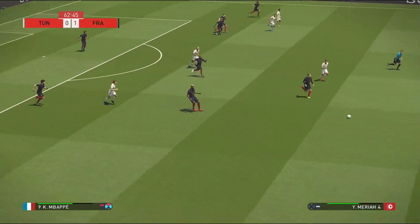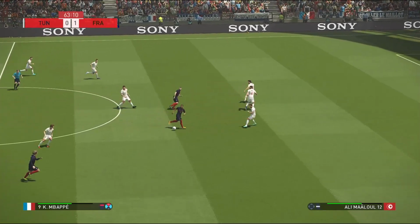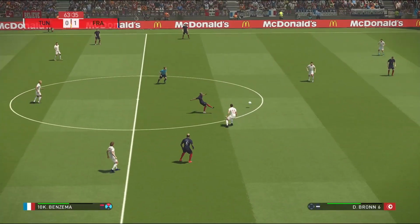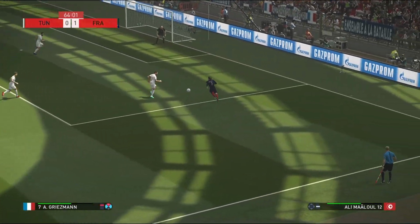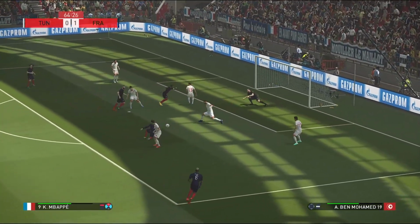Tunisia showing a little more urgency now, and to be honest, Peter, this is what's required. Jim, there's not too much subtlety or sophistication about this. It really is a question of needs must. Spot on, Peter. That could spell trouble.